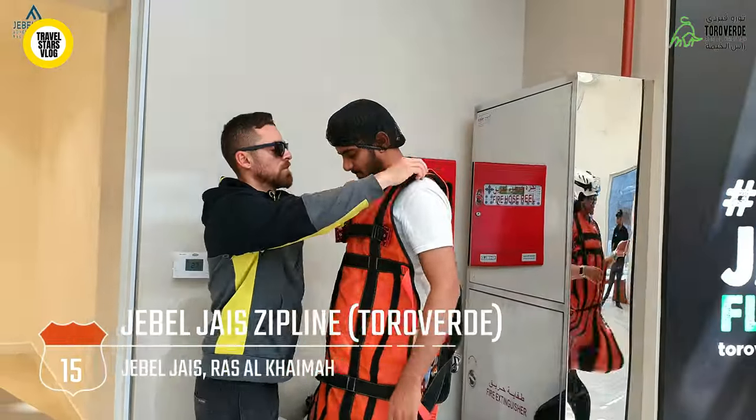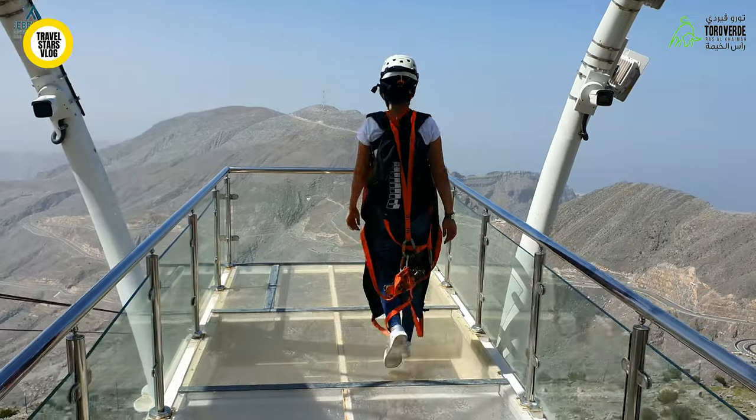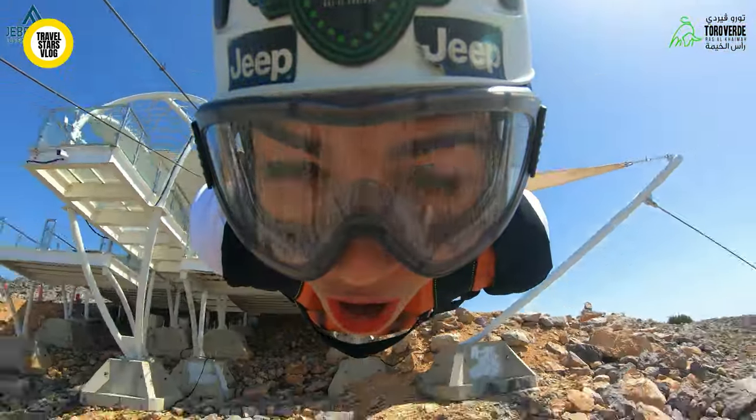Number 15. Jebel Jais Zipline. It's certified by Guinness Book of World Records as the world's longest zipline in a single stretch. It's 2.84 km long and speeds up to 160 km per hour.